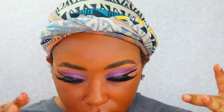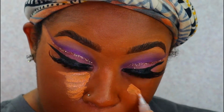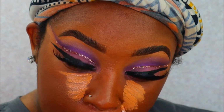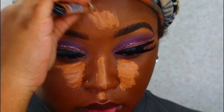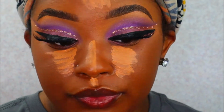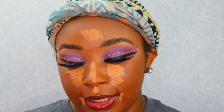Okay, now I threw on my lashes, and I also did a little bit of glitter to bring back the look, because it just wasn't giving. Let's just be real with it. It wasn't giving. I don't like these. I don't like it. Okay, now let's just blend this out.